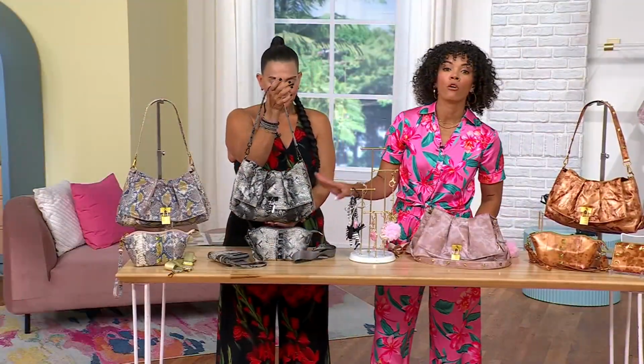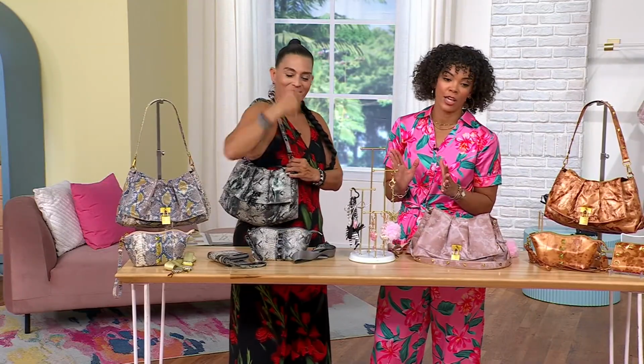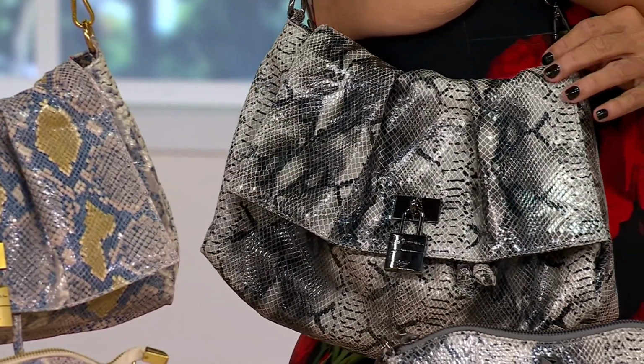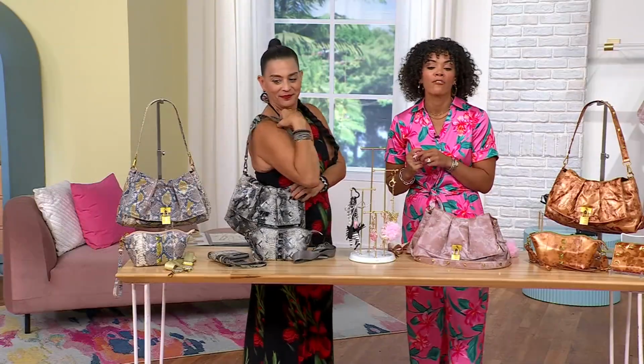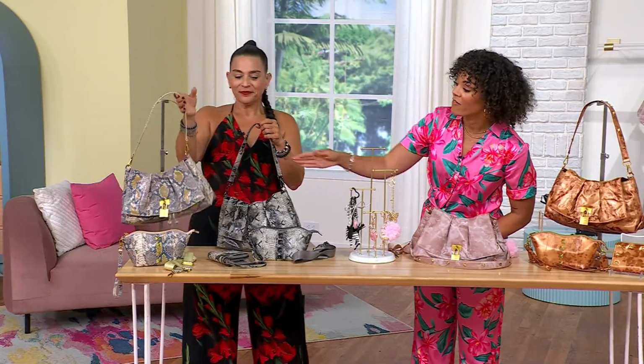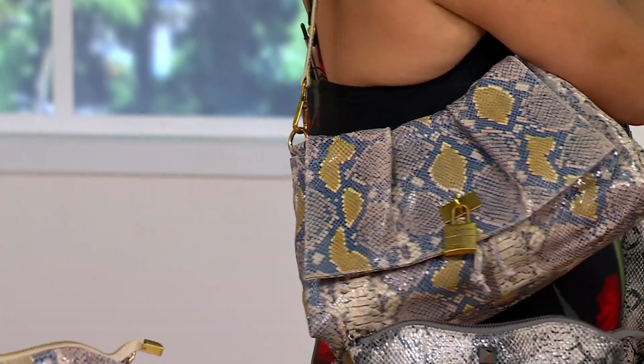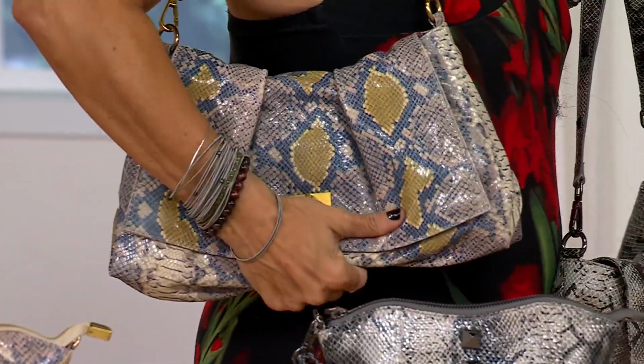Final hundreds available on that one. It's the gray multi-python, we've got 300 left. This is by far the most popular one that everyone is picking up right now in this hour. And then we do have the blue multi-python, 550 left, and that blue python. 903-959 is the item number.